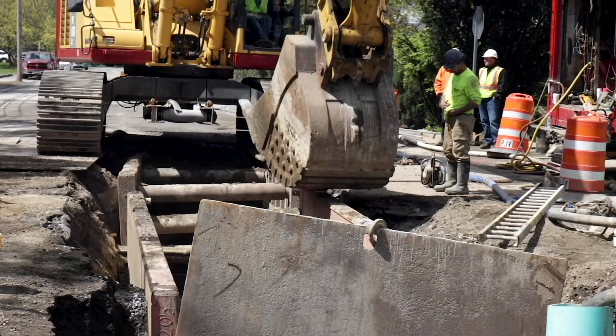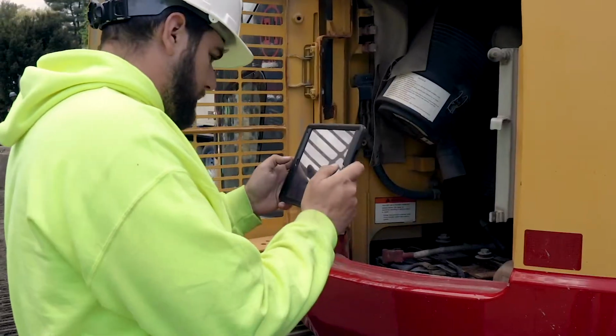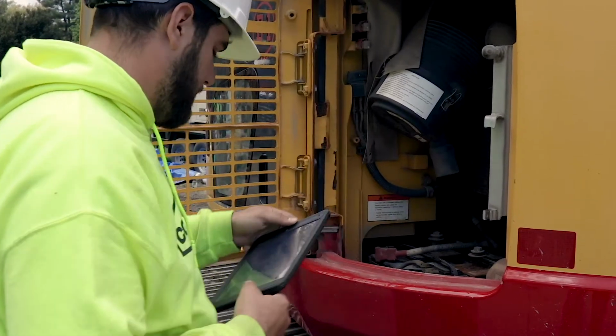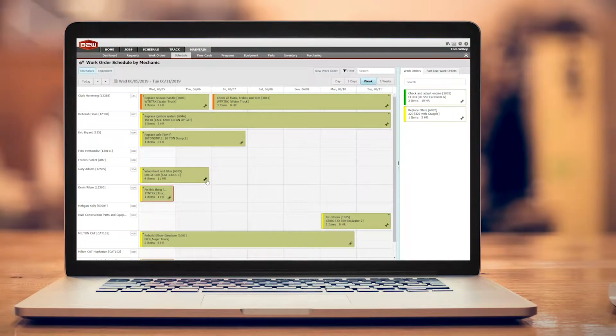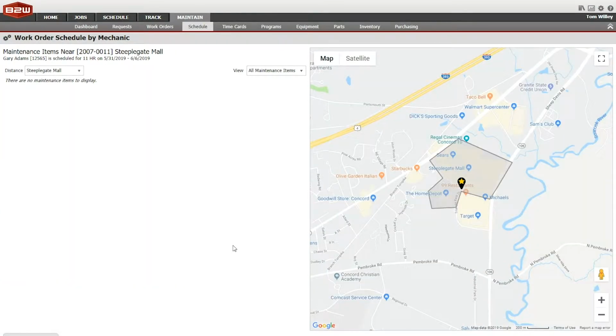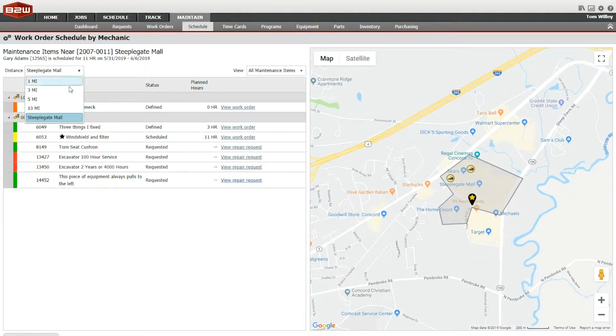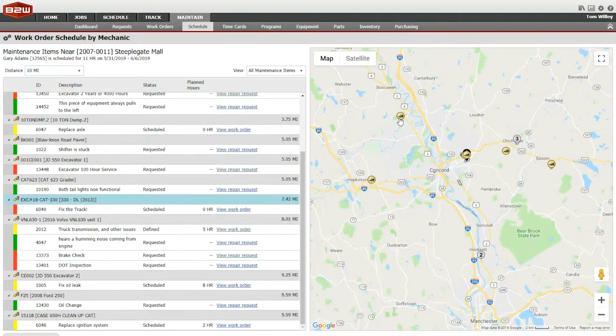If they have a breakdown on a job site, they can fill a repair request out on Track. It goes directly into the Maintain system, and a lot of times they use pictures on that, and I can see exactly what's going on. You can check other work orders in the area, and you can also check other upcoming requests. It does save on travel time for our mechanics.